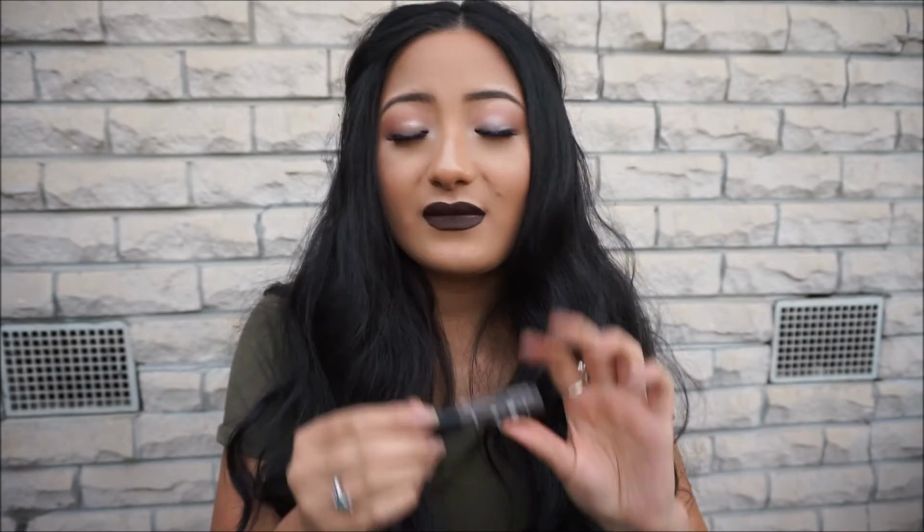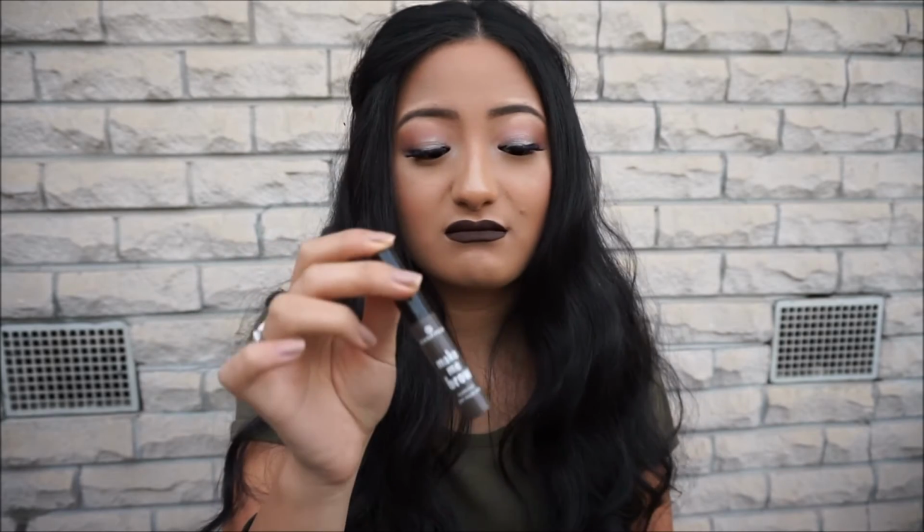I just love it because it really helps to emphasize the brow hairs. It keeps them in place, and that is all I'm asking for. It's also from Essence, which is just a couple of dollars that I picked up from Priceline, and this has been awesome.